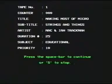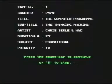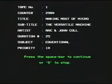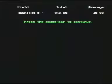And there it is. The first one is on tape 1, and it's Strings and Things, making most of the micro, Business Club, Mac and Others, computer program. My goodness, I did do a lot of recordings of myself. But there is one that isn't me, but it's obviously found the letters MAC in the name of John Mace under artist.